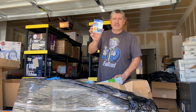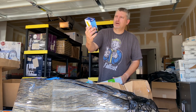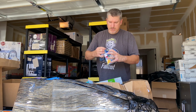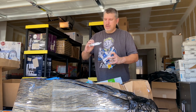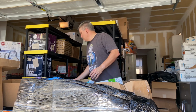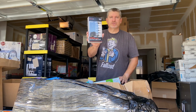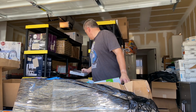You're going to get a lot of this. Toner cartridges. Well, actually, this is an ink cartridge, Brother. Looks to me like it's a customer return. A lot of these come in a condition where you might have an open box, but the ink is still sealed. Here's a Black Web universal laptop charger. Has all the pieces. That'll go for about 25, 30 bucks all day long.